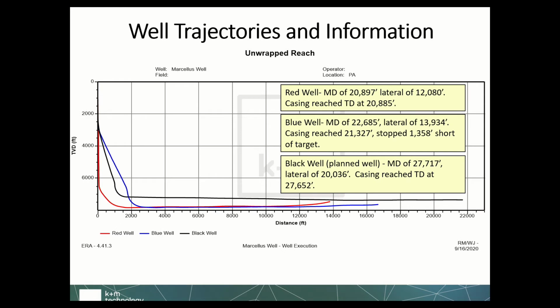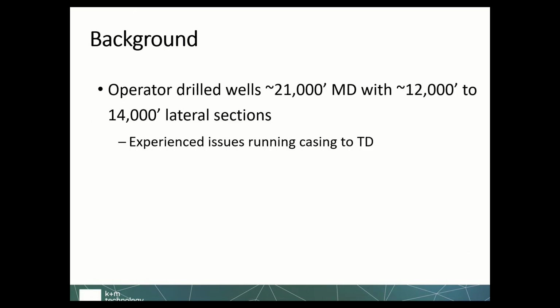Additionally, they were planning the black well, which had a lateral of over 20,000 feet, which is the longest well as far as the lateral that they drilled to date, so they wanted to make sure that they could get the casing down. We worked on, after the first two wells, planning that well, and the casing did reach TD on the black well. We'll go over that a little later.